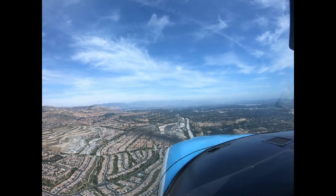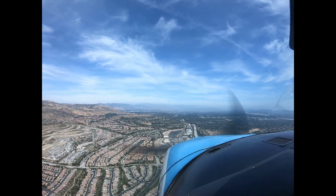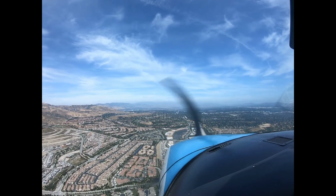Sierra Canyon? Yeah. And Tower, House 44 is clear of 16 right at Papa on the east side. I'd like to cross Bravo to the east service road. House 44, approved. Cross Bravo, thank you, sir.